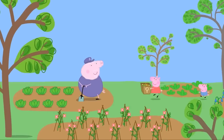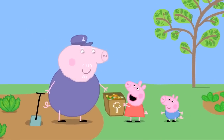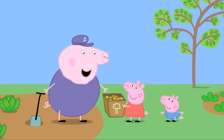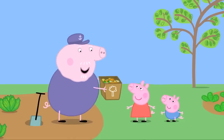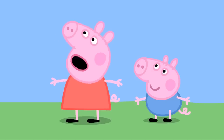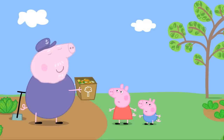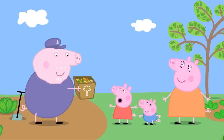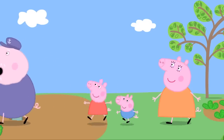Grandpa Pig, Papa Pig, we've got a special present for you. Ah, vegetable peelings. Fantastic. My garden will like these. Does your garden eat vegetables? Oh, no, Peppa. These peelings are for my compost heap. What's that? I'll show you.